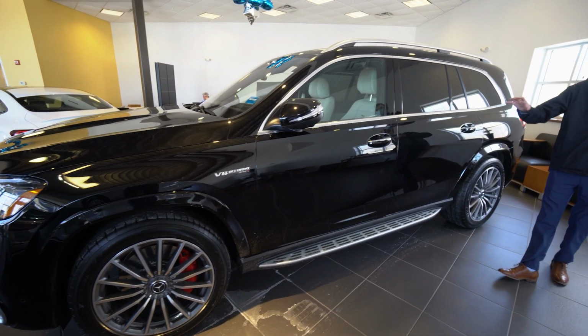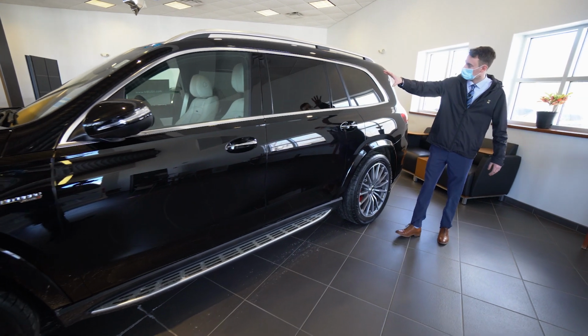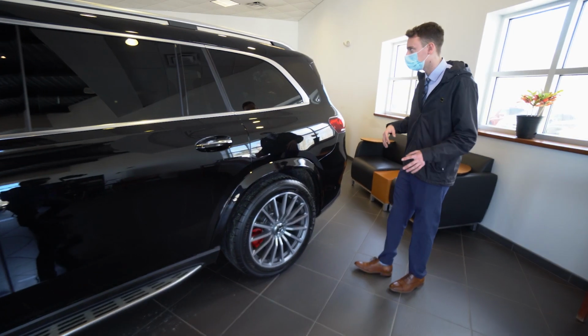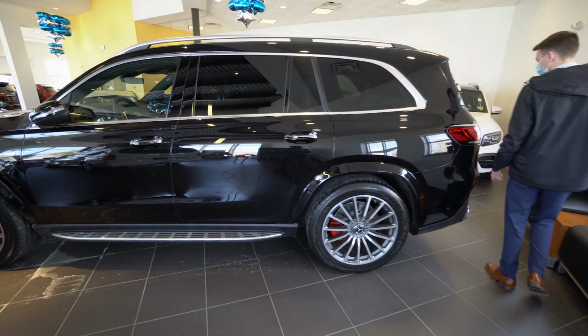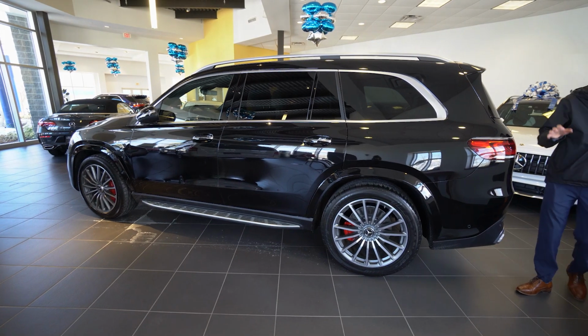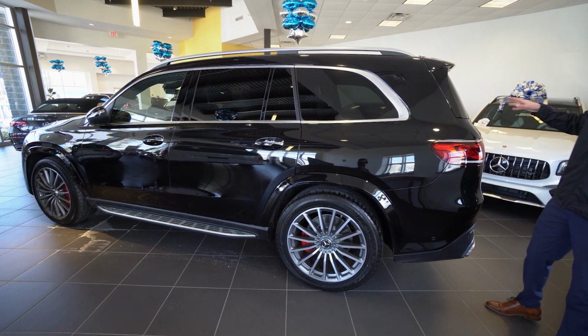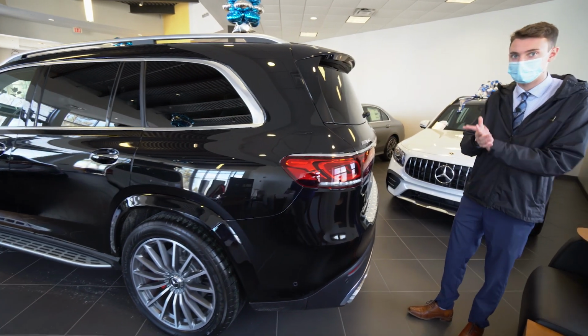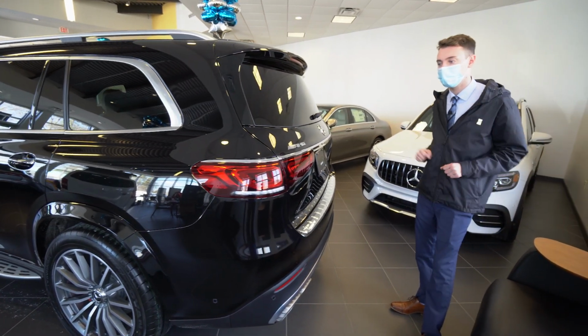As we come along the side of the car, beautiful chrome here along our window frame. I know the vehicle will look pretty familiar, but AMG's got to have their little touches on the vehicle as well. First year of the 63 AMG makes inventory difficult to come by, but the upside is this model is here, available, ready for immediate sale and delivery.